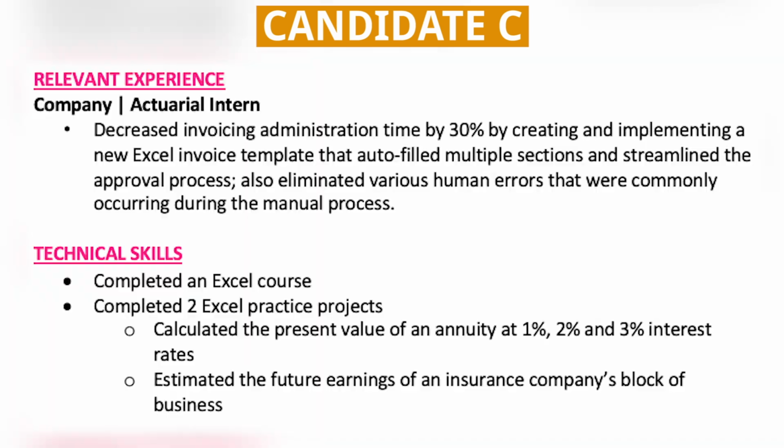Candidate C did a course, did those actuarial projects, and also was able to decrease the invoicing administration time by 30%, all by creating an Excel invoicing template that auto-filled multiple sections and streamlined the approval process. This Excel template that he created also eliminated various human errors that were commonly occurring with the manual process.